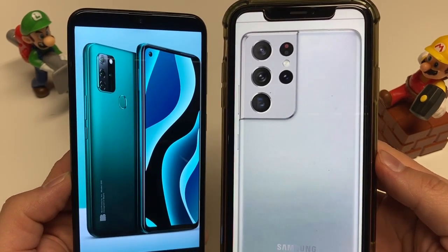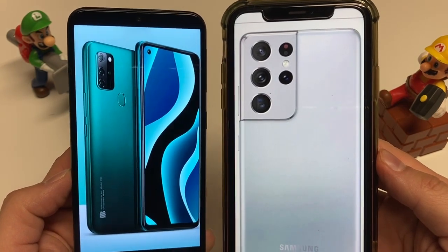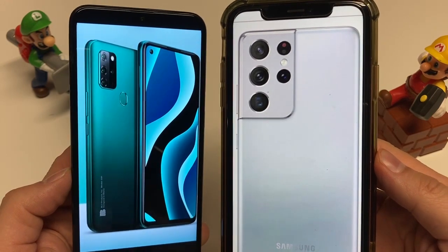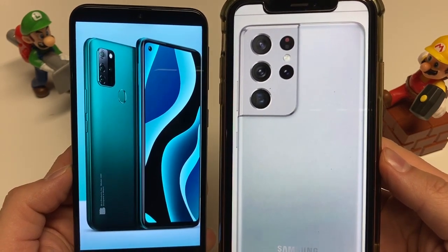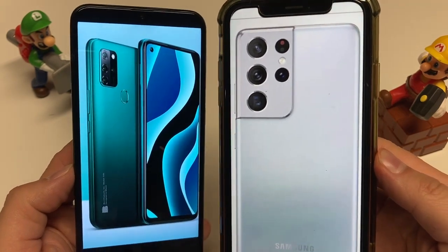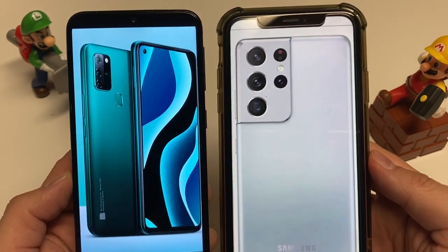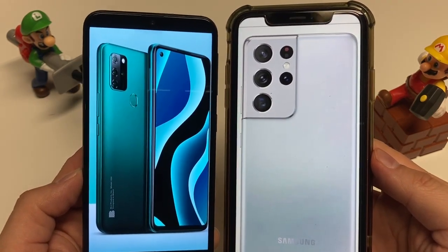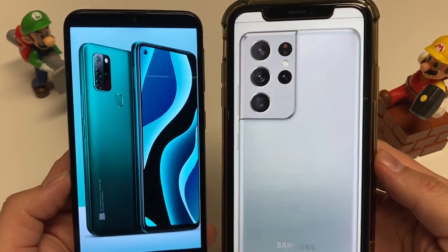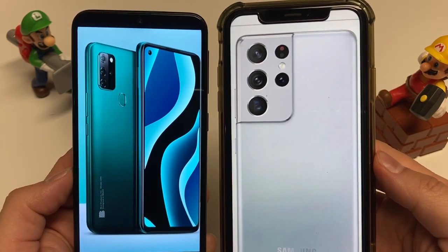Resolution, you got HD 720 on the Blu phone, you got 1440 resolution on the Samsung. 270 ppi in the Blu, 515 ppi on the Samsung. So yes, for over $1,000, the Ultra is definitely getting a really nice display, but the $150 Blu phone understandably doesn't have a super high quality screen, but it gets the job done.